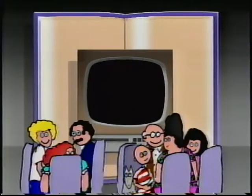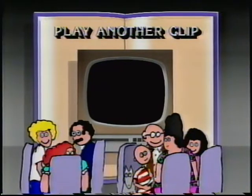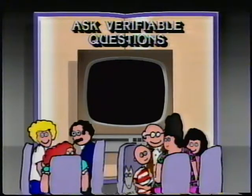When both sides have asked 2 questions, the round is over. Round 2 begins by showing another film clip. Play continues until one team's peg reaches the end of the scoreboard. That team wins. I figured that much. You can ask questions on anything verifiable by the tape. Action, clothing, backgrounds, words or numbers seen on screen, or any information given in the soundtrack.